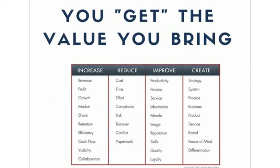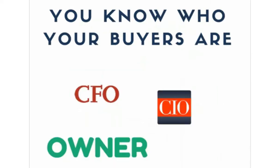Now, there's also an assumption that you understand the value of your services and products that you offer. You've got to know the differentiator, because you need this in order to have a foundation to build your prospecting on. Without this, all your strategies are going to be less successful because you don't have a clear foundation here.